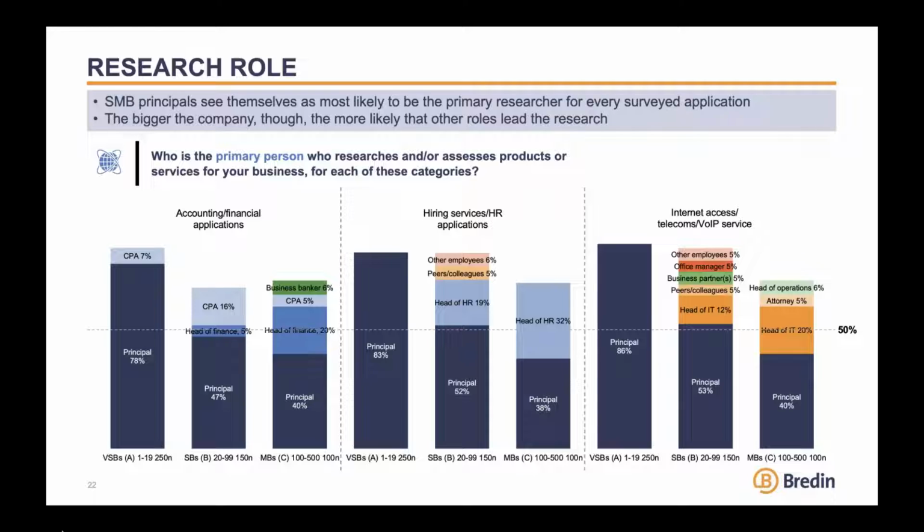The other thing that really jumps out in here, by the way, we've limited the respondents we presented to those who play more than a 5% role. So in some cases, like if you look at the length of the bar for small business under accounting, there were lots of folks who were involved, but not very heavily. So some categories are clearly dominated by the principal. So for example, if you look at internet access, almost 9 out of 10 respondents said, that's me. So pretty clear that's who internet and telecoms companies should be targeting within very small businesses.